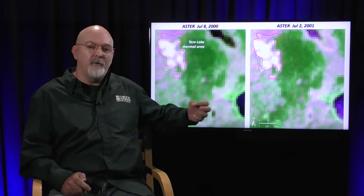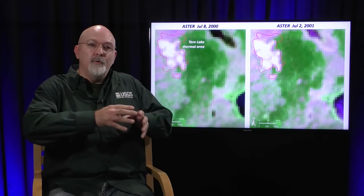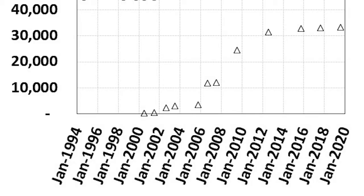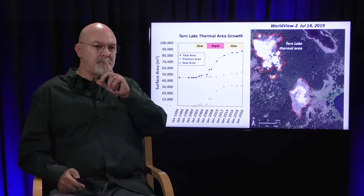So what I did was I went out and I grabbed all of the remote sensing data sets that I could find for which I could estimate the area of this new growing thermal area and plot that on a graph. And so that's what I've shown plotted here in these triangles in the bottom of this graph. It started around the year 2000. It grew very, very slowly. And then around the year 2005, it started to grow very rapidly until the year 2012. And then it sort of slowed down and didn't grow very much after that. It sort of stabilized after that, okay? And that's the new thermal area.